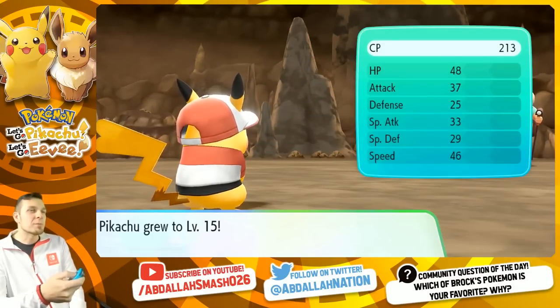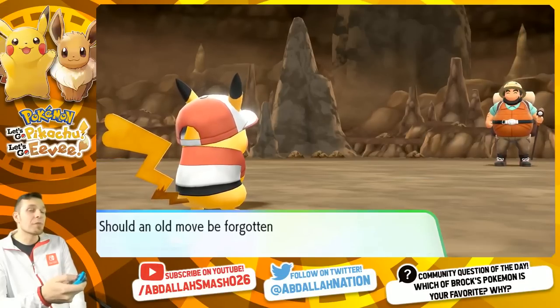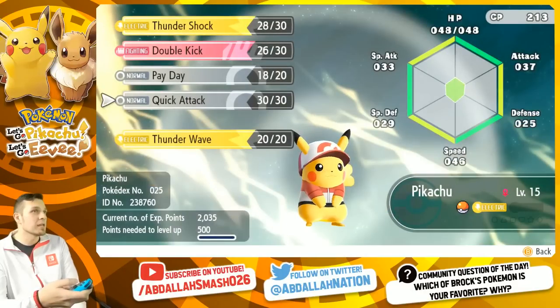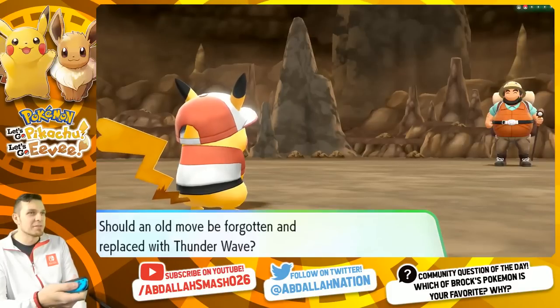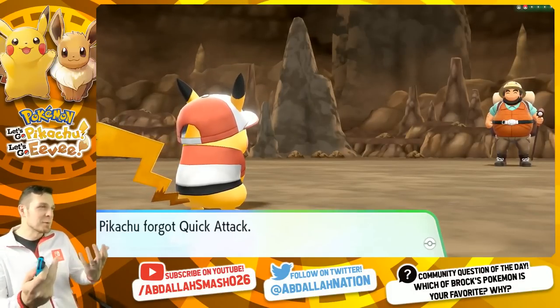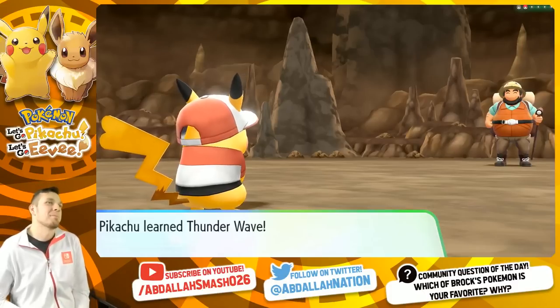Alright, so we got a little bit more HP. Awesome. Pikachu wants to learn the move Thunder Wave. Oh, that's great. T-Wave is going to help out. I like T-Wave. That's a tough one. Alright, looks like we're getting rid of Quick Attack. Quick Attack was great. I mean, my Pikachu's very fast. Not too many other Pokemon are going to be faster than me.